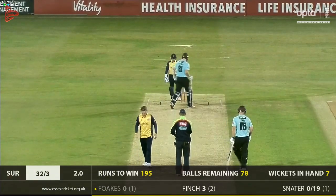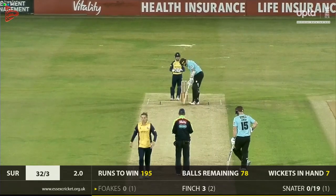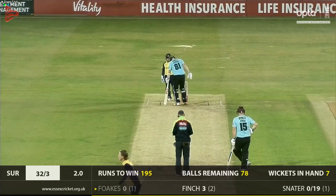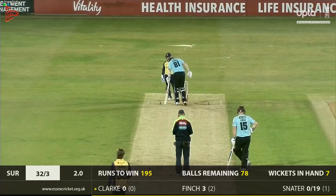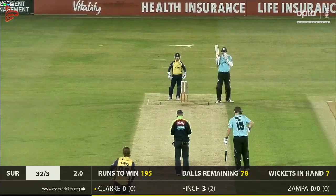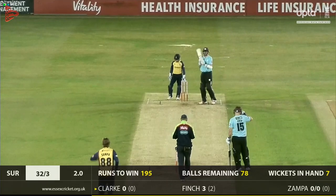Well, I can tell you that Finch wasn't happy with Folkes there. He just held out his hands to him and said, "What are you doing?" He just lost a couple of quick wickets. But I wasn't expecting that from Folkes first ball. I thought Folkes would probably look to try and play the anchor role and give the strike to Finch. He just went for the big hit straight away.